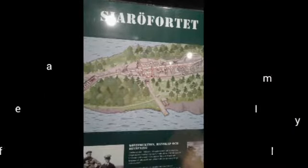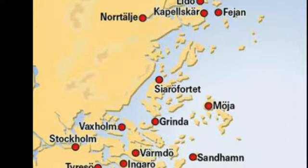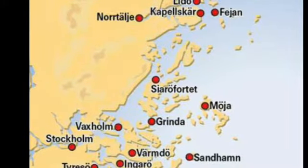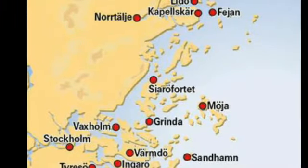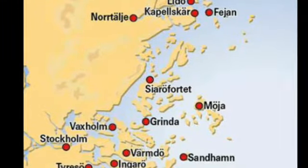Very well, let's get on with this. As I said, it is situated in Stockholm archipelago by Furusundsleden, which is one of the major waterways you have to go by, where you can go by ship from the Baltic Sea into Stockholm. And that was why it was placed here, as a way of defending Stockholm.